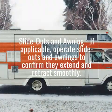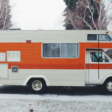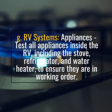G. RV systems. Appliances. Test all appliances inside the RV, including the stove, refrigerator, and water heater, to ensure they are in working order. If applicable, operate slide-outs and awnings to confirm they extend and retract smoothly.